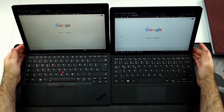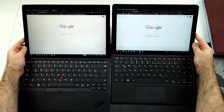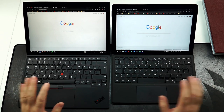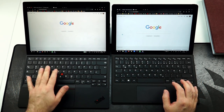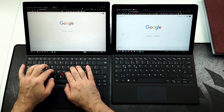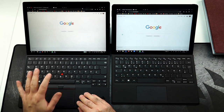for example, the keyboards themselves, let me actually change the angle a little bit. And yes, it's not all that easy to cover these two at the same time, but I'm doing my best. Huge difference. I mean, this feels way more like a laptop keyboard, because the layout is a little bit more like that, and in terms of overall feedback, with a little bit of flex, great layout, two levels of backlight, really, really good.